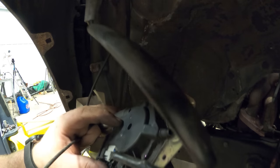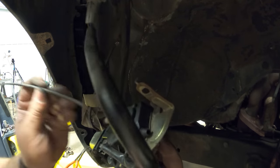I know, you get to look at a wire right now, it's real exciting. I'm trying. There's only so much room.